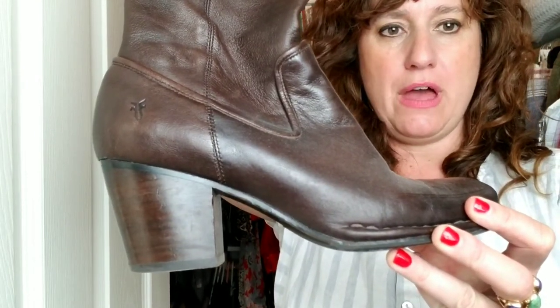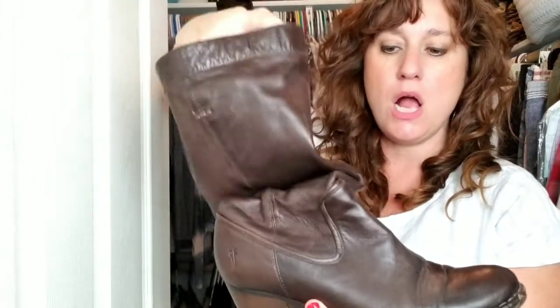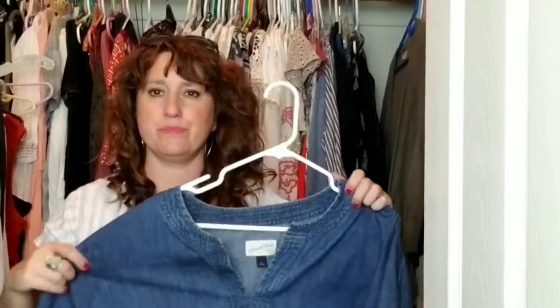These are the most gorgeous Frye boots. That's the logo there. And Frye boots, depending on the style, can retail between $150 and $350. The thing about these is it's the softest butter leather, you guys, and they're scrunchy. So you put them on and then they scrunch down over your skinny jeans. I got these for $12.99 at a thrift store, at the Goodwill, and I was like, no way, absolutely love them. What's one of your best thrift store finds?